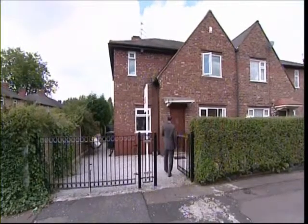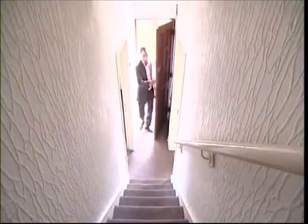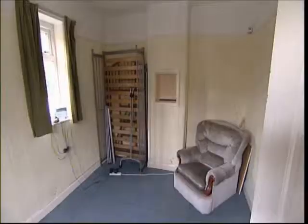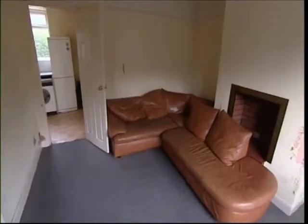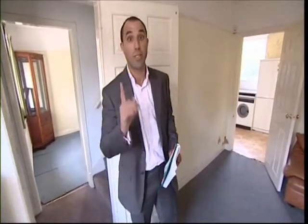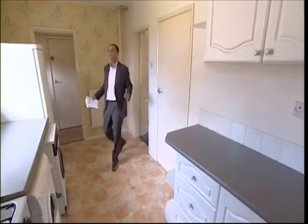It's already got top marks for having a front door that's not padlocked. I'm hoping that means there won't be any nasty surprises inside. Excellent. OK, well, this is an absolute beauty. This is a proper auction lot. There's lots of cosmetic works quite clearly needed, but there's nothing too catastrophic so far.